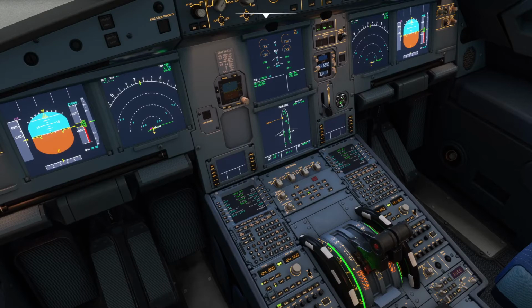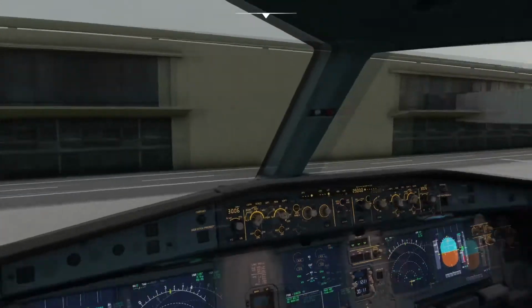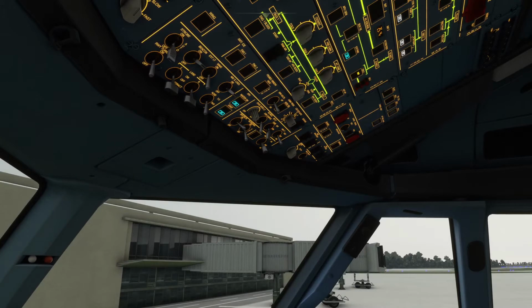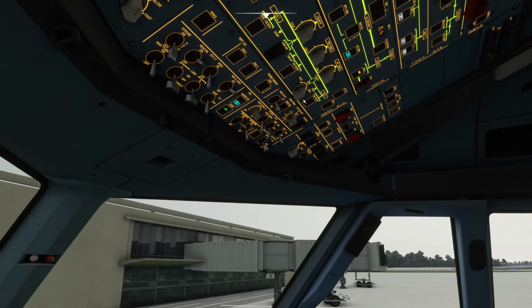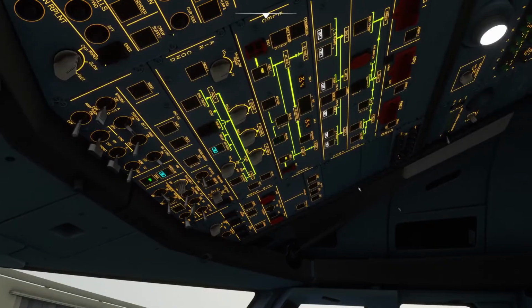And it looks like everybody is on board. So we'll get the jetway pulled away. How are we doing on the APU? Almost there. Jetway is moving. And APU bleed should be available. Now APU bleed will come on. APU generator is up and running. External power can come off.